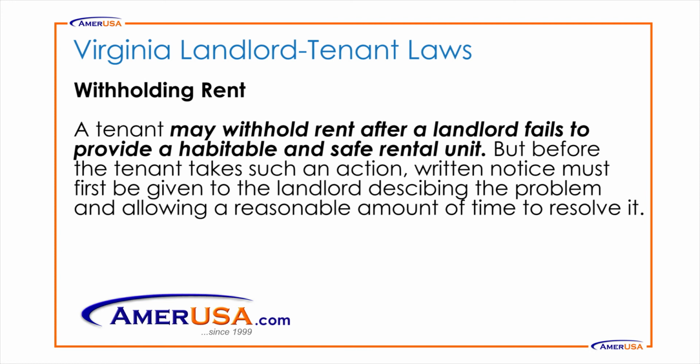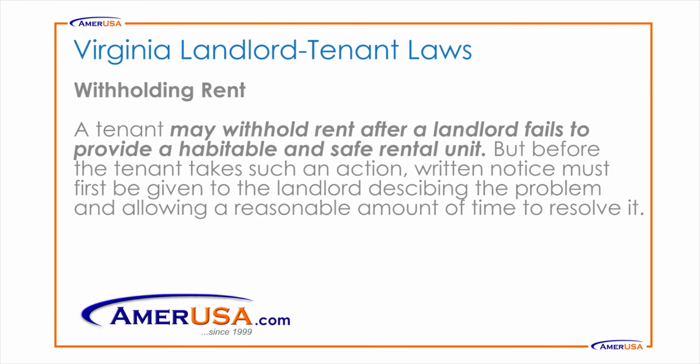Withholding rent. A tenant may withhold rent after a landlord fails to provide a habitable and safe rental unit. But before the tenant takes such an action, written notice must first be given to the landlord describing the problem and allowing a reasonable amount of time to resolve it.